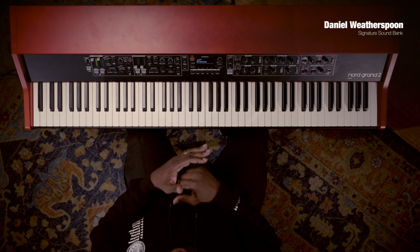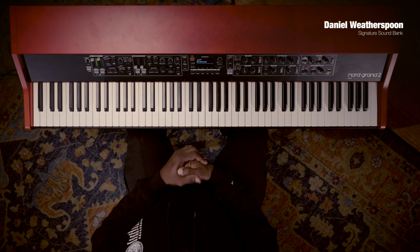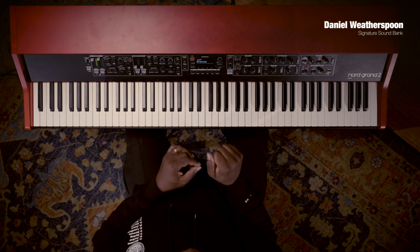To support that, I just gave it some string elements, and again, play with the verbs, play with the dynamics, play with the compressor a lot, play with the mod features, and they just kind of help shape sounds a little more.